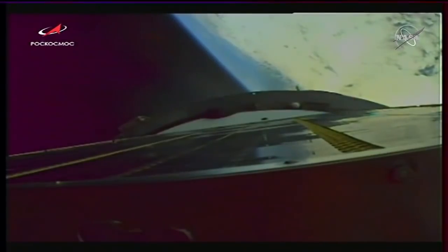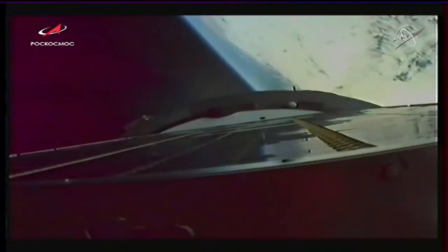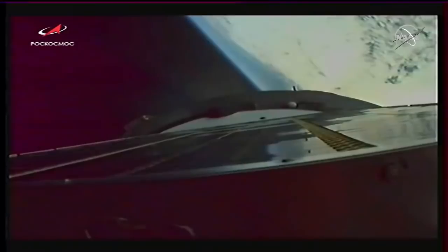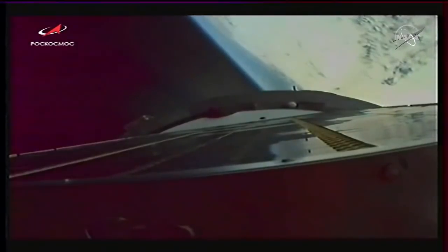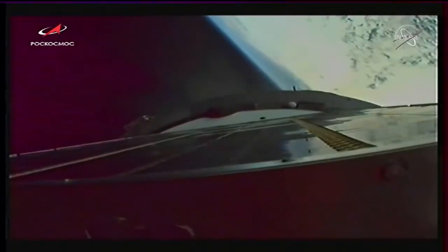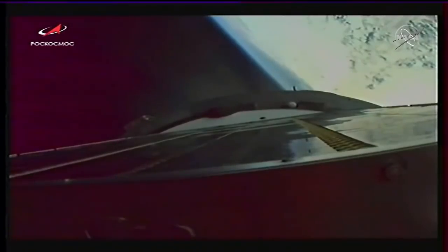Third stage performance continues to be excellent. 6.5 minutes into the flight. Everything's fine on board. All systems are nominal. Copy. 420 seconds of flight. Yaw, pitch, and roll all reported to be nominal at the 7 minute 15 second mark into the flight. About a minute and a half of powered flight remaining.